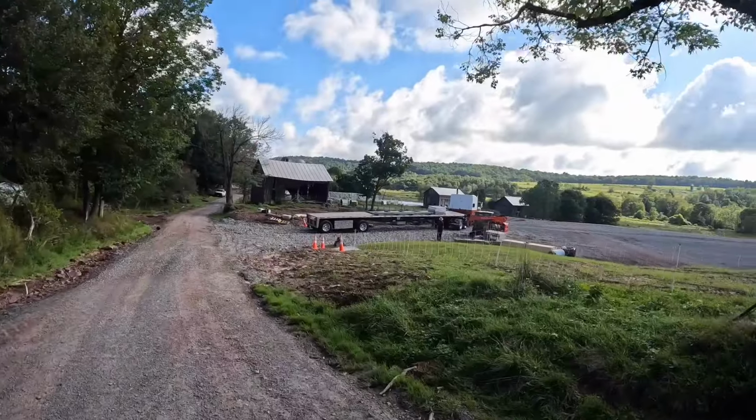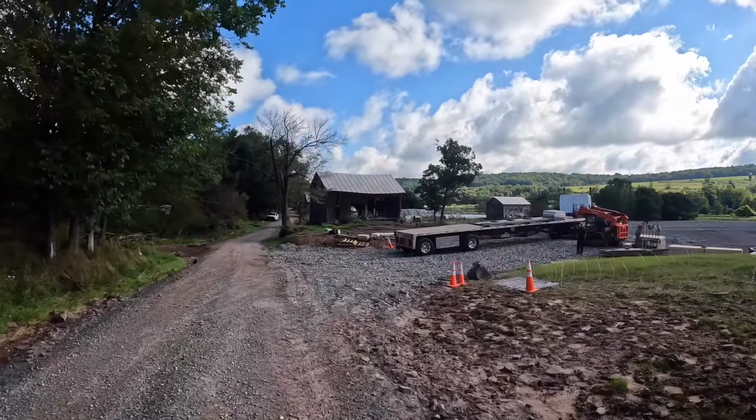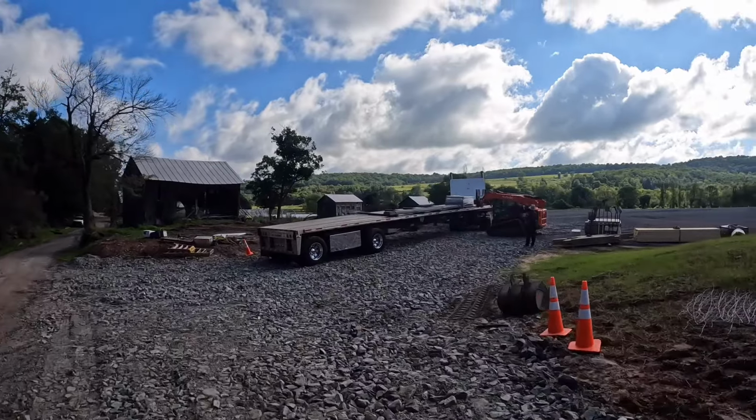Okay, we're getting the last of it off. Some pavers there. I'm gonna try to back up into here. Got my mud flaps hung up so I don't tear them off. And we'll be out of here. Back down to Lancaster County.